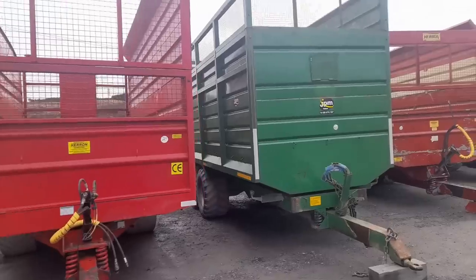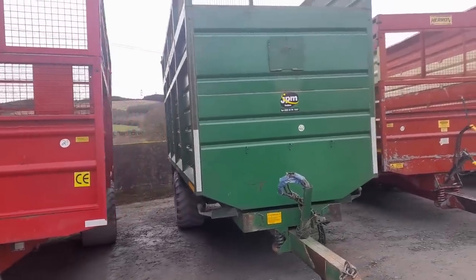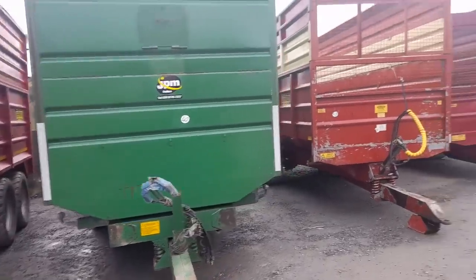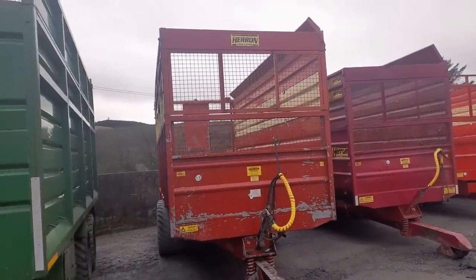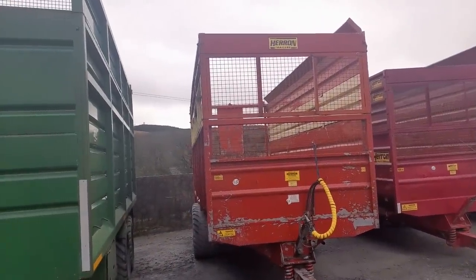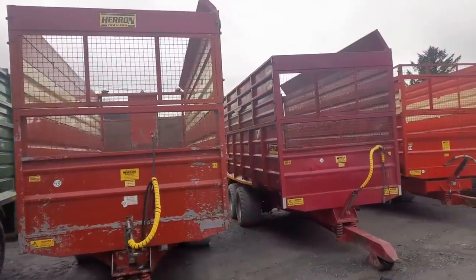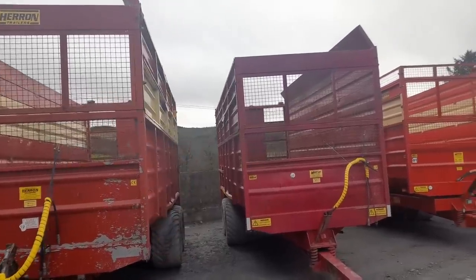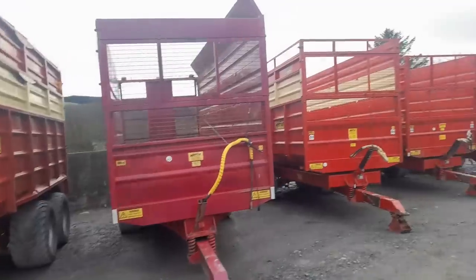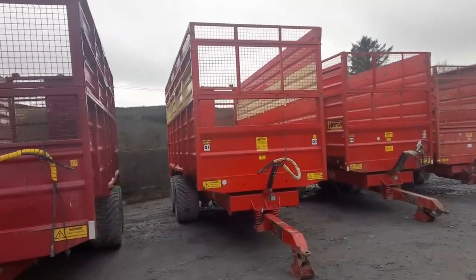A JPM trailer. Who's JPM? I don't know. All nice trailers again. These are all straight trailers. I actually gave a walk around them a while ago. They're all very, very straight trailers. And where we are here in County Limerick, we're a long way from the sea, so there is no salt, nothing like that. So we have another heap of herons. That's a very, very fresh heron, actually.